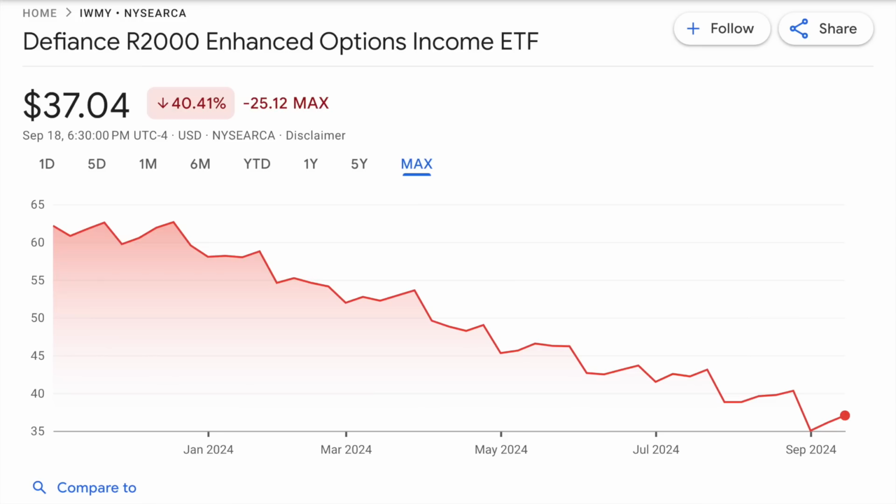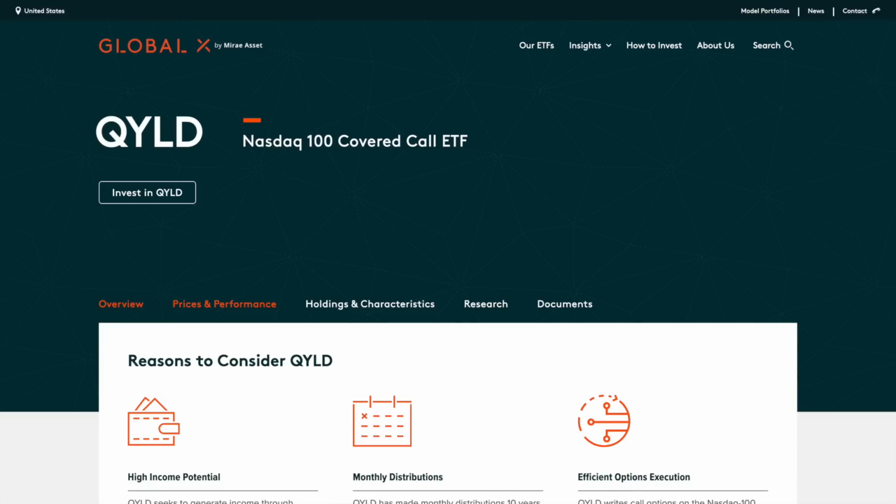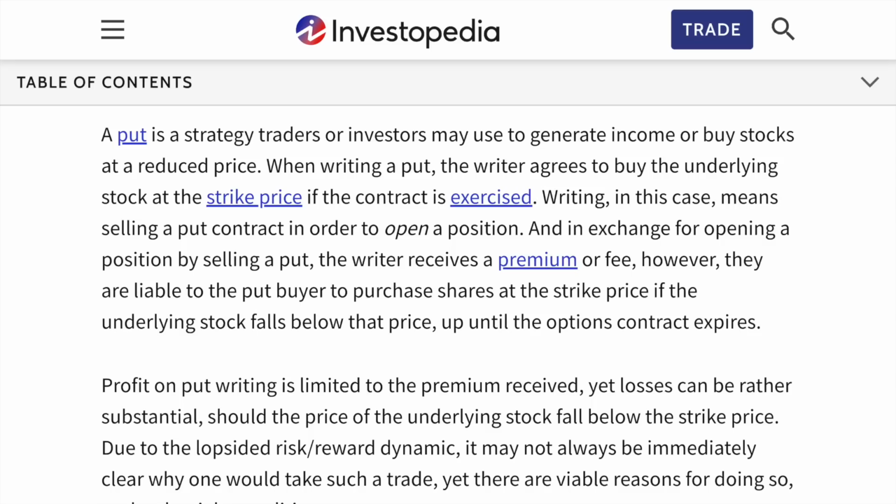The reason it does this has to do with the main strategy of IWMY, which we'll now take a look at. Judging by the unusually high yield of this fund, you'd probably guess this ETF uses options to a certain degree in order to achieve its insanely high yield, and you'd be right. It doesn't use a traditional covered call strategy like what you'd see from QYLD or one of those kind of funds. This is a put-write fund, which is when a fund sells puts on an index. In this case, it sells puts on the Russell 2000 index, which is what's in the name of this fund.